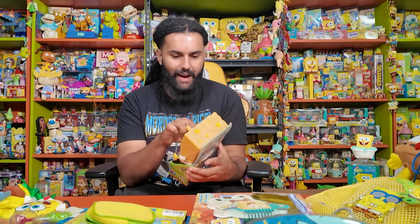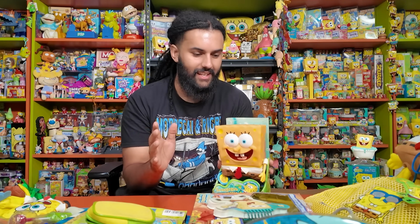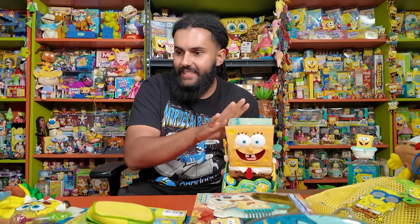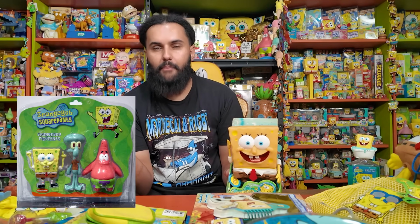But this is the Squirting Bob here, one of the earliest SpongeBob products, being from the year 2000. If you find anything SpongeBob year 2000, that was probably the first wave of anything that came out. You have this guy, you had the squeezable talking figures, and then these bendable figures.